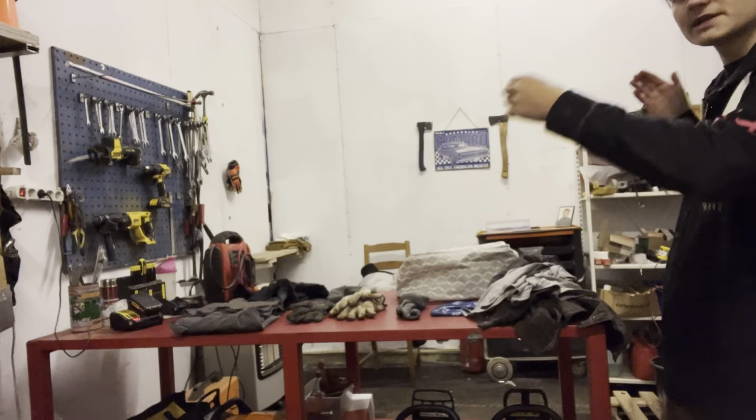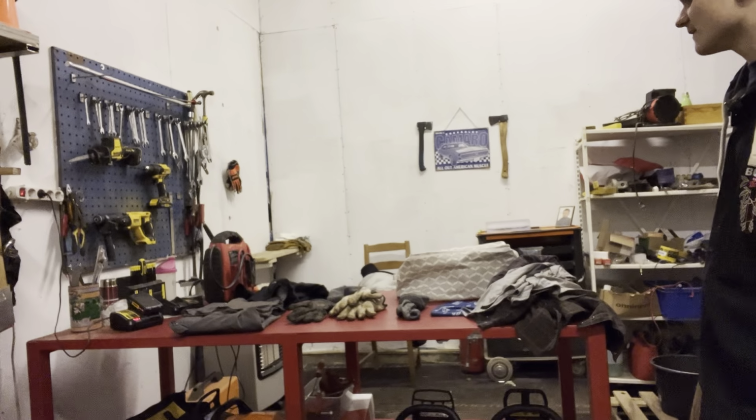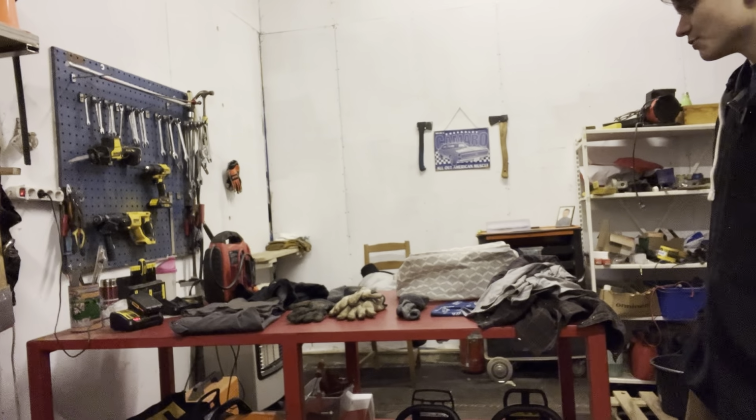Okay, so here is the warm winter clothing. Everything that I might need if a situation arises. So first of all, let's go through the most important ones to the least important ones.